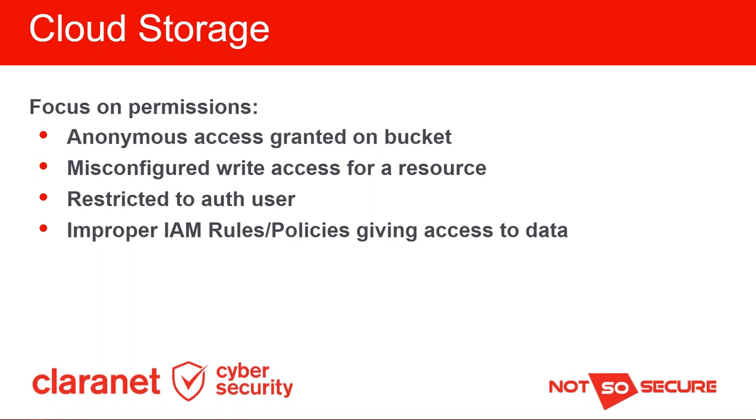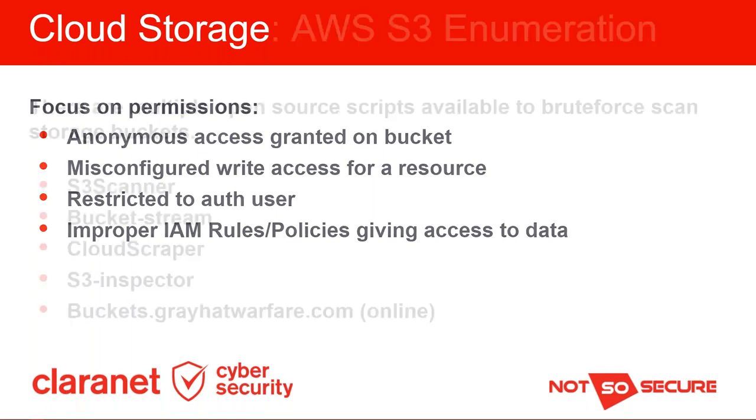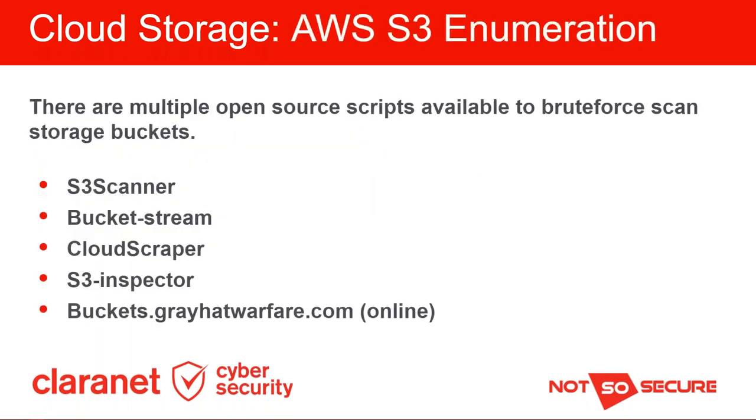Restricted to authenticated users, we can get around that by authenticating in our own account, and we can abuse improper IAM rules and policies to gain access to that data. How do we discover these buckets? Well, earlier on in the course, when we looked at Google hacking, we looked at some URLs which are associated with S3 storage and object storage. But we can use these automated tools to guess the names of storage if we give it a keyword. We could give it the name of our target or even the name of some product or service that they offer. It will take that word, mutate it, add other words to it, and look it up as a bucket.